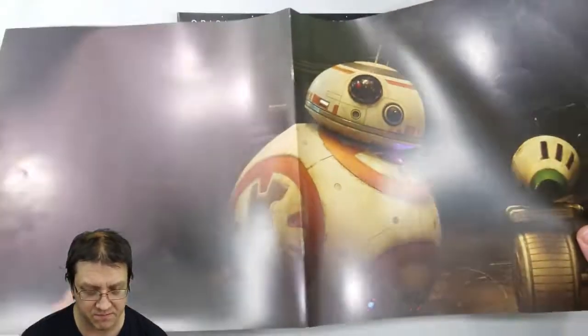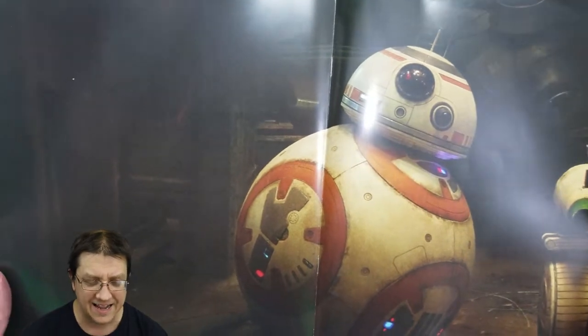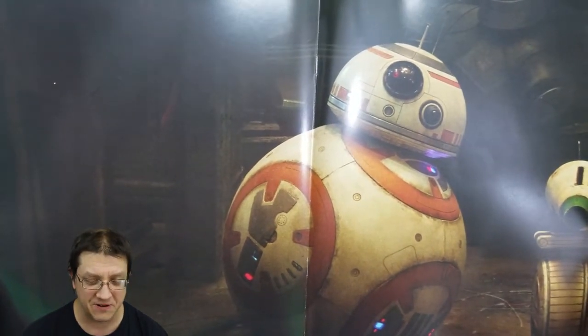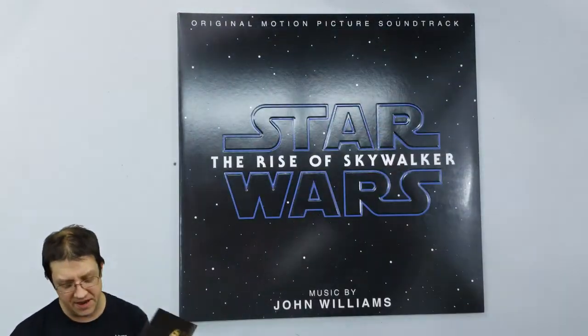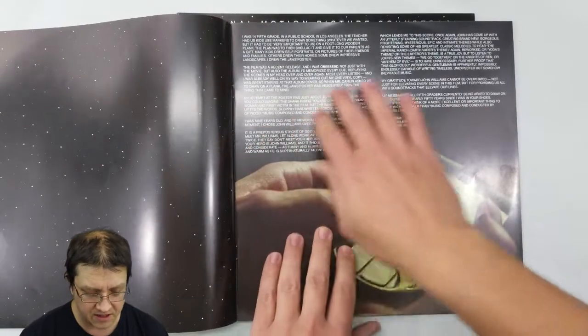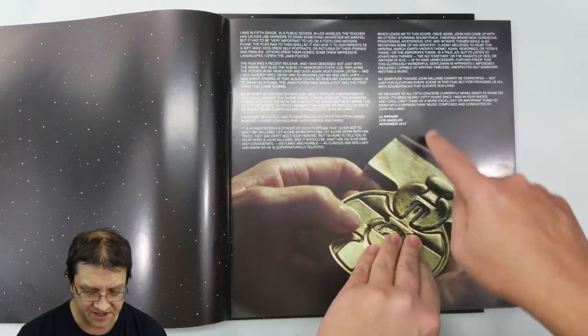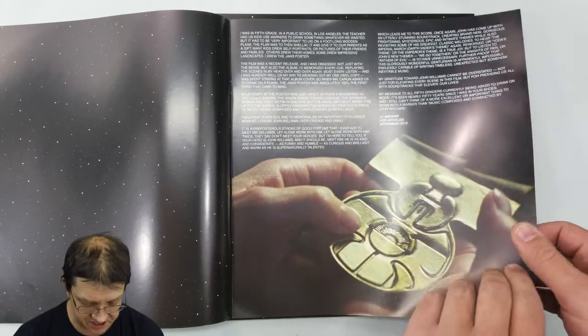Look at me just stumbling all over the place. So excited that I found this. I should have figured I should have looked deeper, right? But anyway, so that's a great picture there. And then on the inside, we've got a little story of J.J. Abrams and how he feels about John Williams. It's a very touching story.